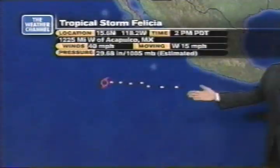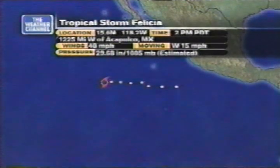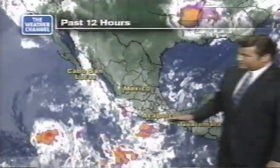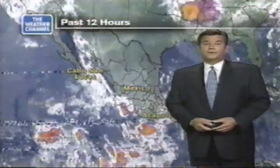In the Eastern Pacific, we have Tropical Storm Felicia, 1,225 miles west of Acapulco. Wind sustained at 40, moving toward the west at 15. The good news with this one, it is moving away from land and should begin weakening over the next few days, and no longer much of a concern.